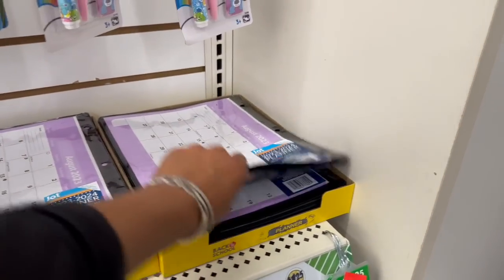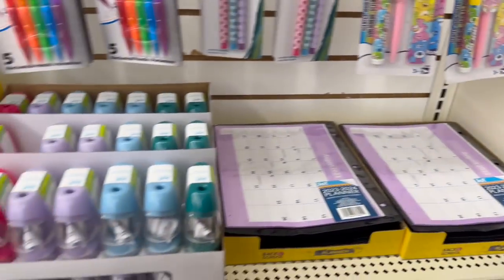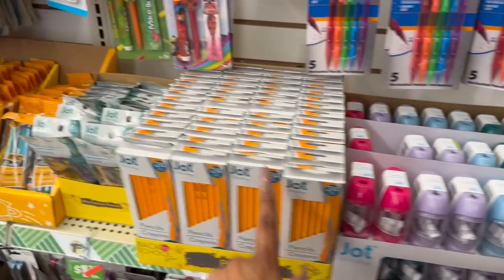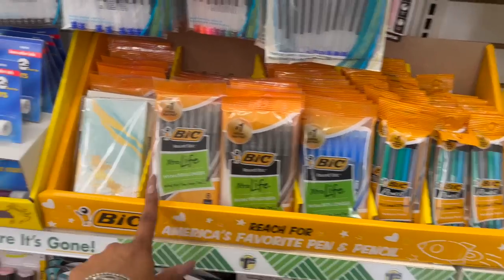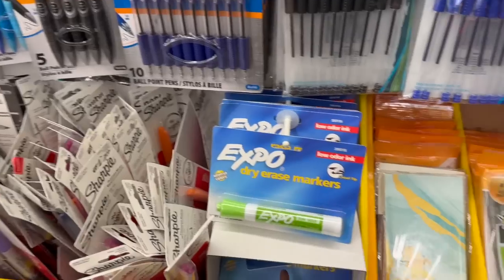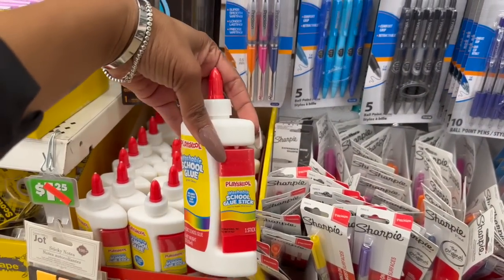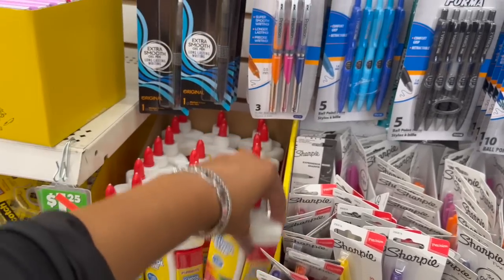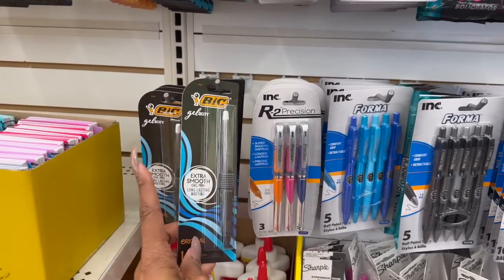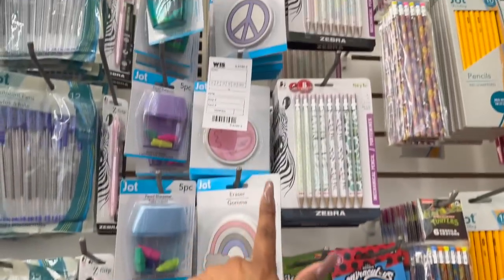I love these little planners for inside your notebook, the electric pencil sharpener, pencils, of course, all of the Bic pens and pencils. They even have Expo markers, Sharpies, and I thought this was pretty cool. The washable glue stick and then the washable glue. That's great for the kiddos. And look, they have the Gelosity extra smooth pens, precision pens, of course, all the pens and pencils. They even have lead. And then look at these erasers.